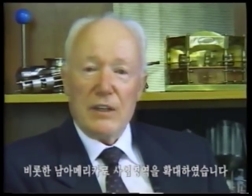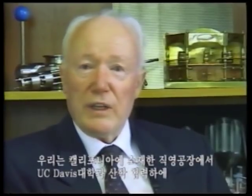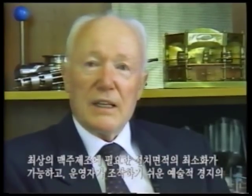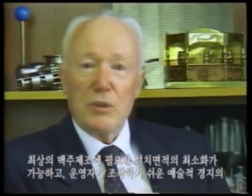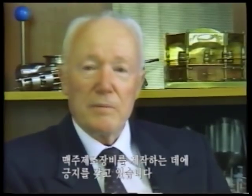Our equipment is state-of-the-art. We developed it together with the University of California in Davis, and we're producing a quality compact brewing system that is space-saving, it's operator-friendly, and has all the ingredients to produce a great product of beer, microbrewed beer.